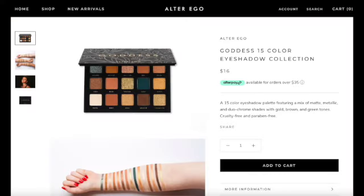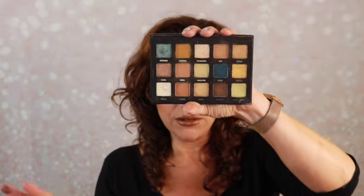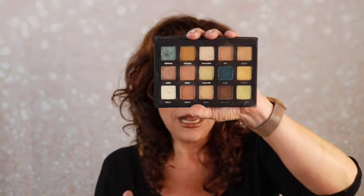The next one is from Alter Ego. I have a couple of palettes from them, so I do recommend their formula. They are a brand that dupes higher end makeup brands, and this Goddess palette is a dupe for the Natasha Denona Gold palette. Now, I do not specifically own the gold palette, but I am very grateful to have this one. This is the one that I have on my eyes today.